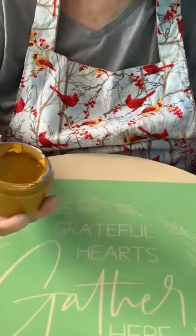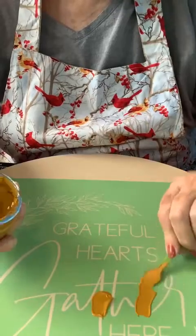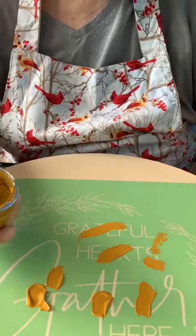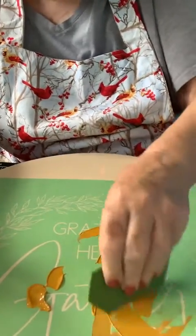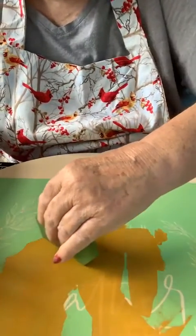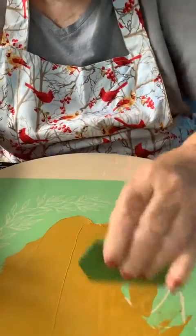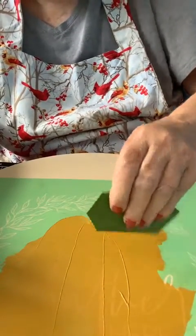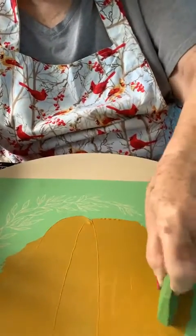Okay, so I've already stirred up my chalk. So first I'm going to put my mustard seed on. And I'm not sure how much I need, but I'll just go with that. And I like to use the larger squeegee when I'm doing a larger stencil, just because it gets the chalk on quicker and has less chance of drying. All right. So you can see how fast that worked. Let me get the lines out of it.